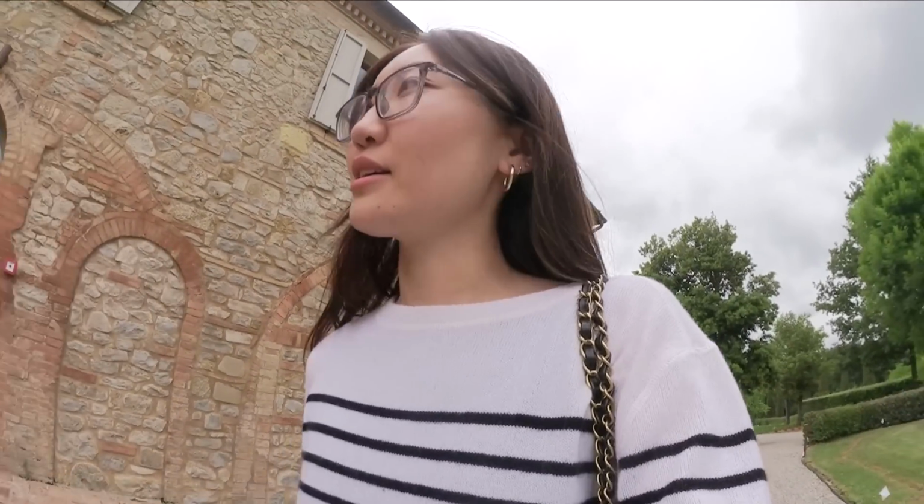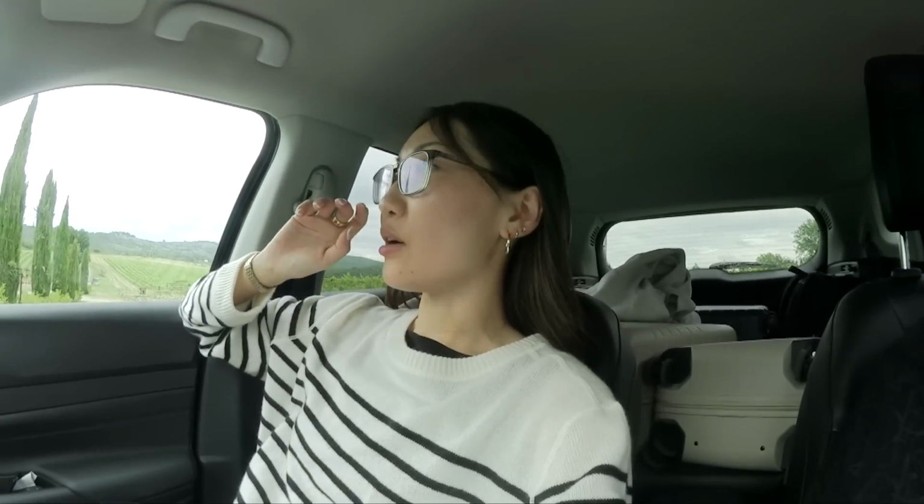This one is really beautiful, and I feel like this villa just has a lot of character. It also has a lot of different components to it, which is really nice because we're going to want to do different activities with our guests. We're heading to our next location now, which is around an hour away.